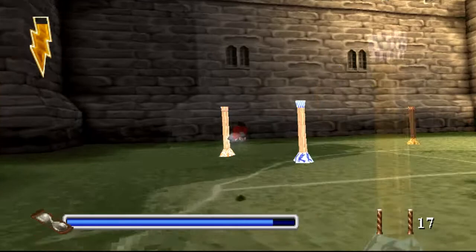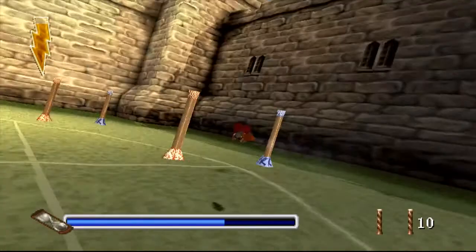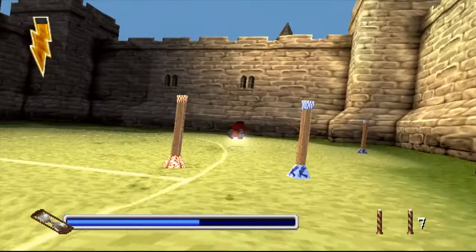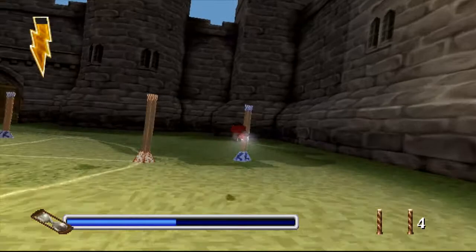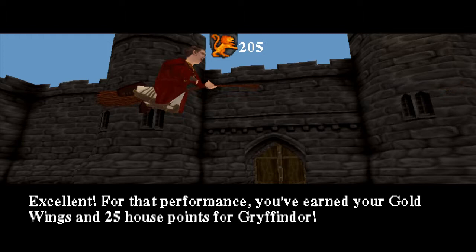That's it, Harry. Good work. Keep it up. That's it, Harry. That's good. That's good. Excellent. For that performance, you've earned your gold wings and 25 house points for Gryffindor.